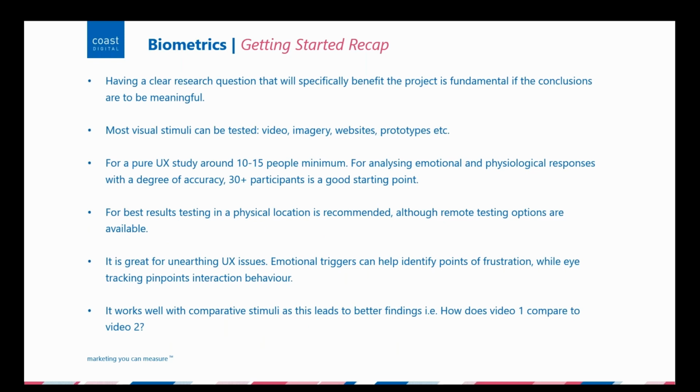So look, we think this biometric testing is hugely exciting, but deploying it in the right way and investing in study design is vital, right? So you really want to plan your studies and your research in sensible ways. Make sure you've got a clear research question that will specifically benefit the project. That's fundamental if you want to get good conclusions.